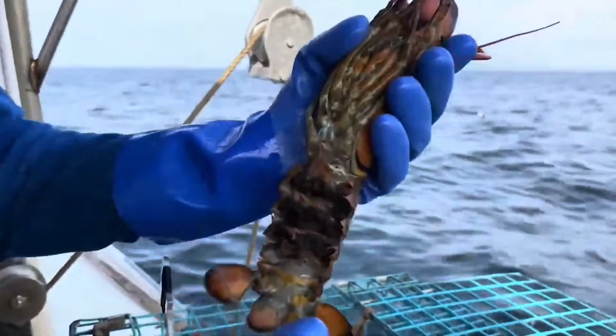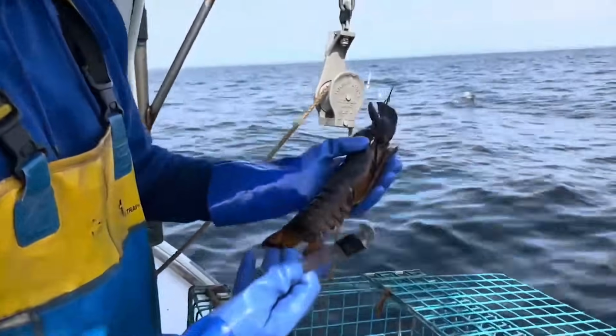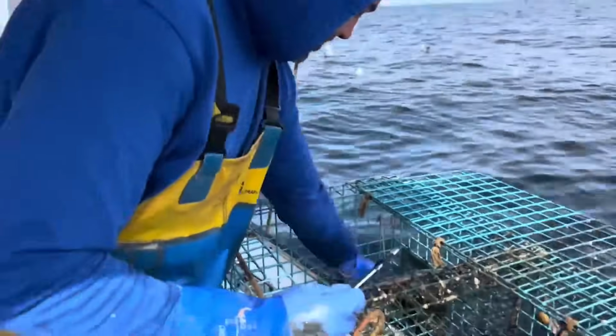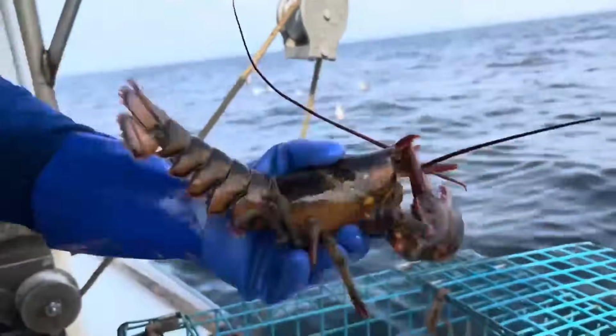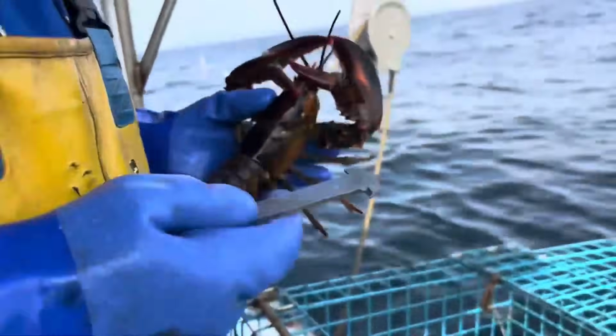A new bait bag is put in the trap and it is the reset for the next haul. A lobsterman can be a man or a woman, or a boy or a girl. You have to get a special fishing license just for lobsters. Some people catch lobsters for fun, but many men and women catch and sell lobsters as their job. You need to learn how from another person that catches lobsters, and you have to have that special license.